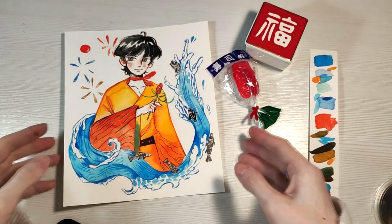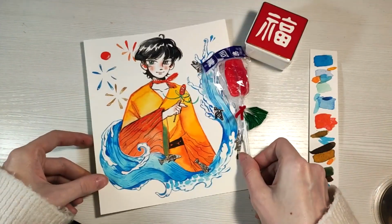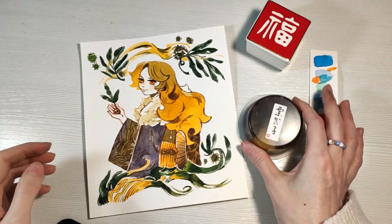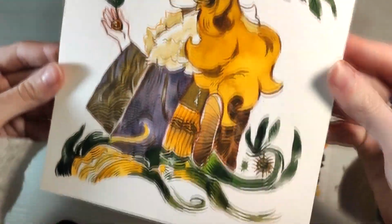I had a blast drawing with watercolors, considering that I haven't touched them in a while. It was really pleasant to draw with them again. Maybe I should do more watercolors drawings in the future. And all throughout creating those 5 drawings, I was eating the snacks.